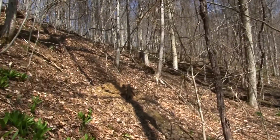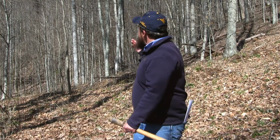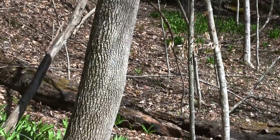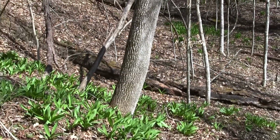Here we're at an elevation probably a little bit above 2,000 feet. The good thing about ramps in the springtime is it's one of the first plants that's going to come up. So as you can see, we don't have really any leaf area out right now. When you are walking through the woods, you can spot a ramp patch quite a ways off, so it makes it a little easier this time of year to find that ramp patch. So we're going to make our way out around the mountain here, and I believe we'll probably come up on some here in just a bit.